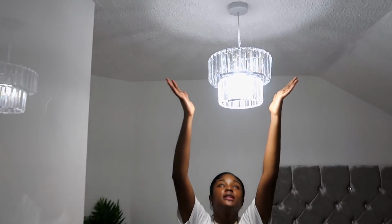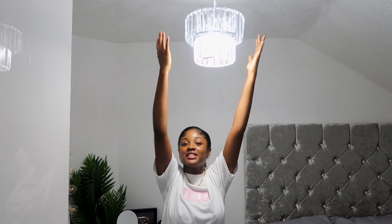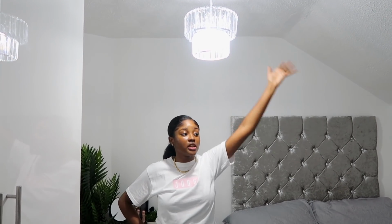So this is my light. A chandelier on a budget. Literally the best way to describe it. This is what it looks like. But it's again, so pretty. It is a shade, so you can literally just put it on, put it off. I think this one was cheaper than that one. This was like £15 or £16. Really inexpensive. From the Range as well.